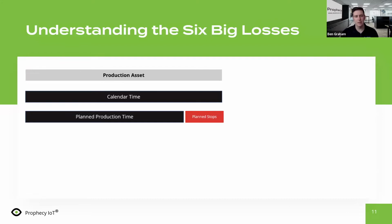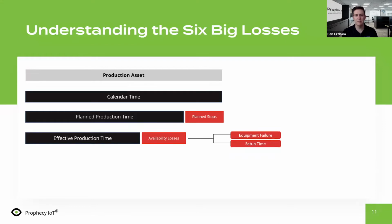This is when we need to account for our planned stops. When we eliminate our planned stops, we're left with our planned production time. From there, we're just analyzing the stops in the manufacturing space that can affect our production asset. From the planned production time, we have to think about availability losses. This can be broken down further into things like equipment failure, setup time, maybe the operator went to the bathroom, in general, where we have availability losses from that original planned production time.